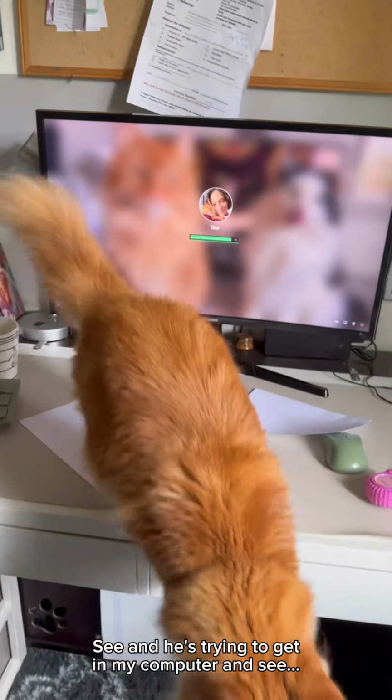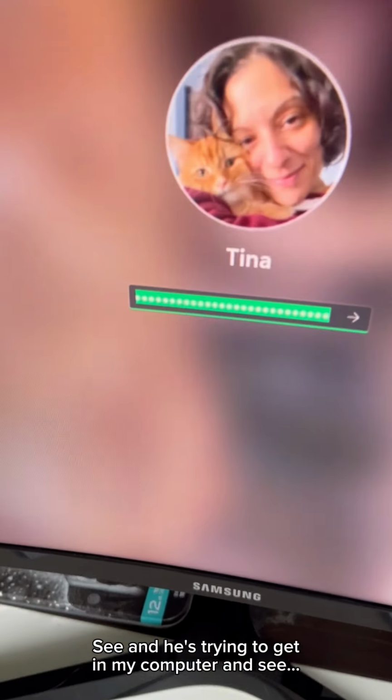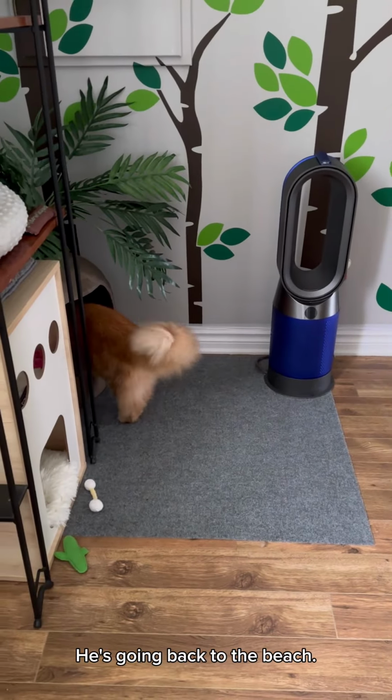See, and he's trying to get in my computer, you see. You don't know the password. He's going back to the beach.